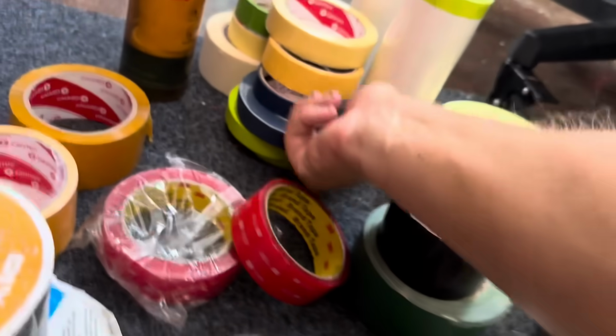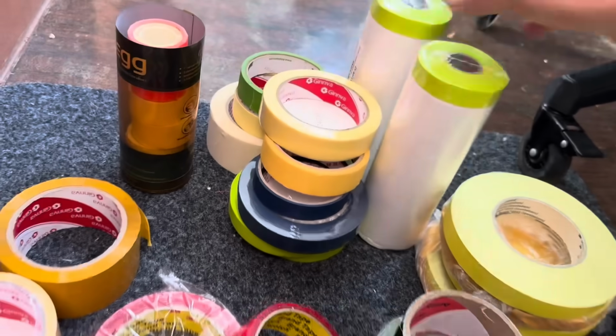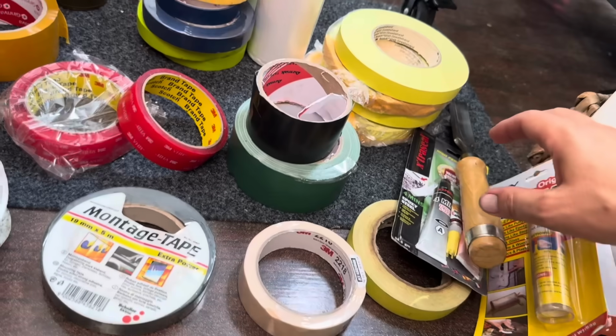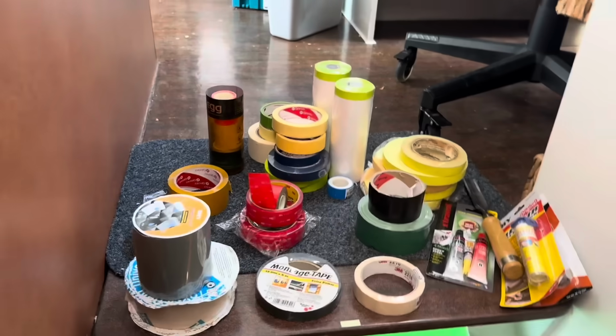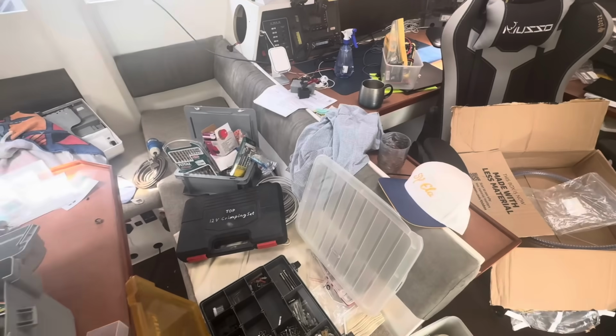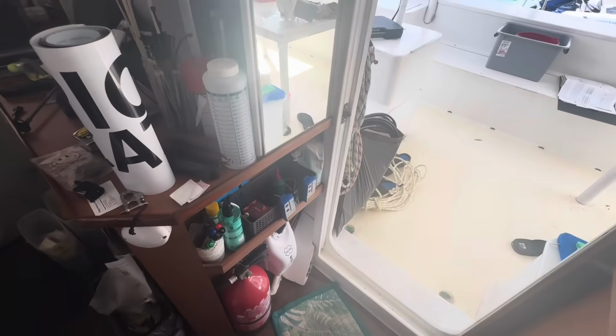Boat, we have 1, 2, 3, 4, 5, 6, 7, 8, 9, 10, 11 rolls of masking tape, 1, 2, 3, 4 rolls of the same exact gaff tape, 5 rolls of gaff tape, more duct tape, more VHP tape, and there's like 10 rolls of that stuff. It's just ridiculous how much crap there is on this boat. Progress is also continuing on going through all the spare parts, getting less stuff, taking out about 5 bags of garbage.